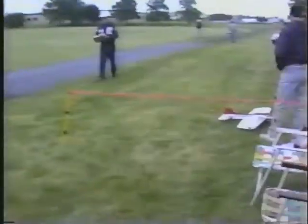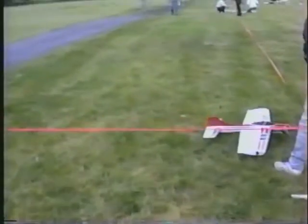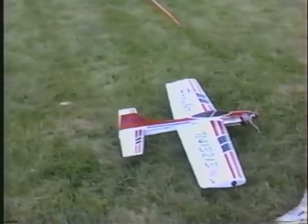Let's see what these advanced killer flyers here, what do they got? Secret stuff. Better sneak up on them so they don't know I'm taking their picture. Uh-oh, prowlers, prowlers.